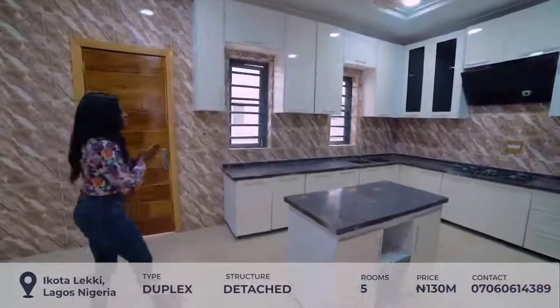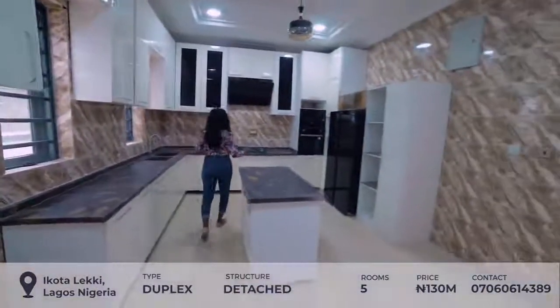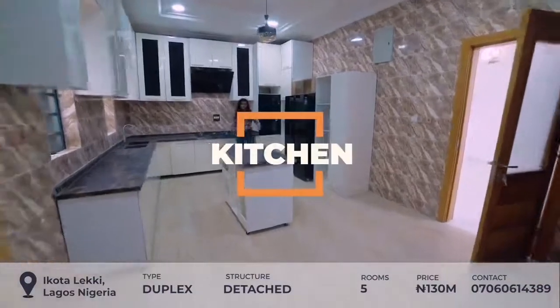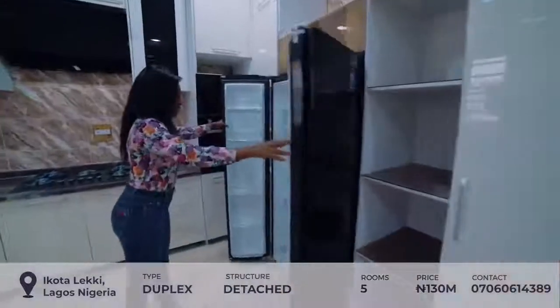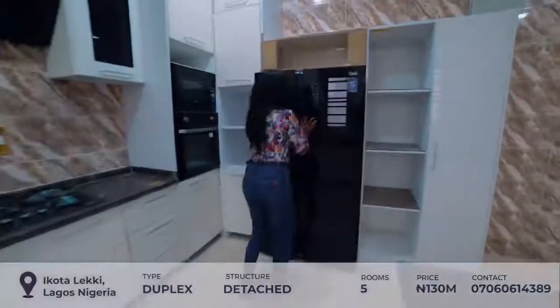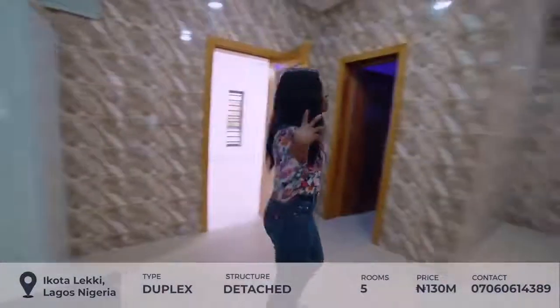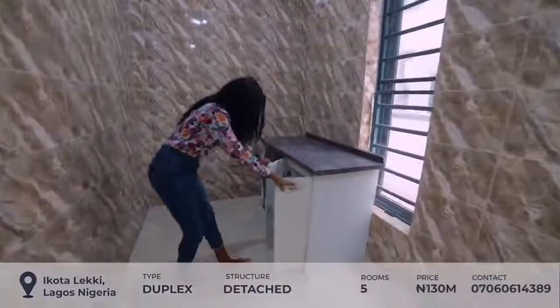Magnificent kitchen, fully finished, laminated countertops, dual sink. There's a refrigerator. Not all houses actually come with a refrigerator, but this one comes with a refrigerator right here. So you're buying the house, you get this as a bonus. Really beautiful space. Right here is your washing machine, so you can have your laundry right here. It also has a cupboard, a storage space.